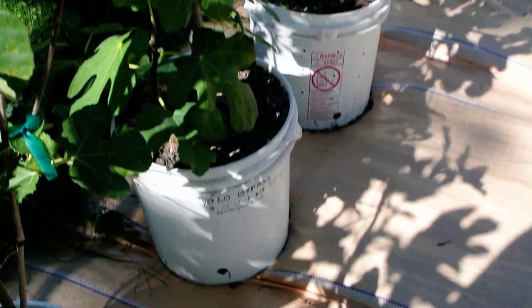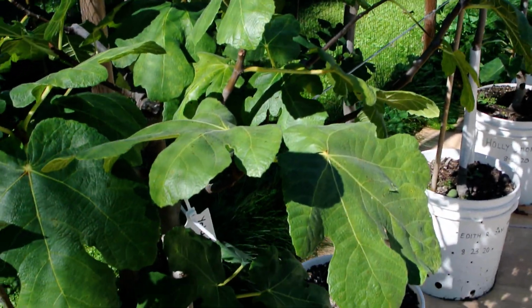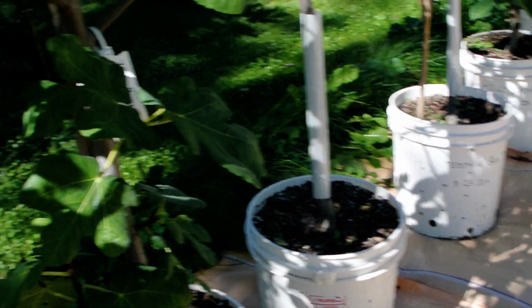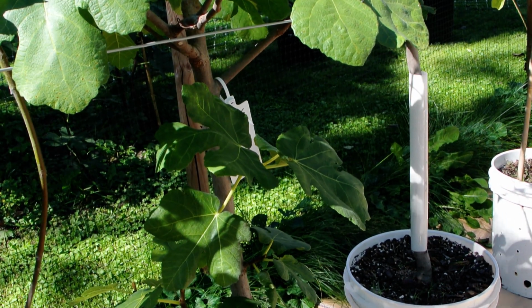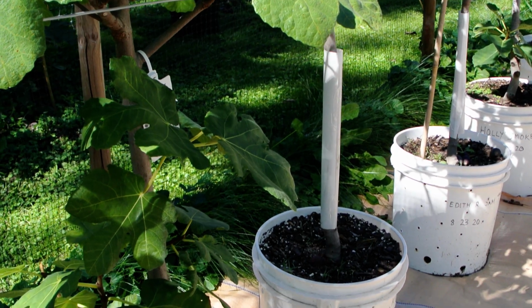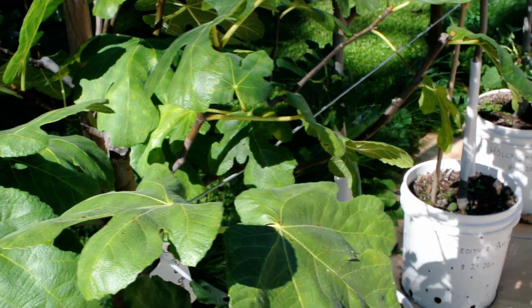This one is a Yolo Bypass, a seedling from California. That one comes, oh, I now forgot the name of the seller. Oh, Trees of Paradise, it says there on my label here, and it said that this is the top of all of the seedlings that he found, a green fig with red interior.